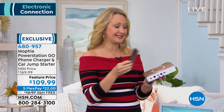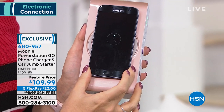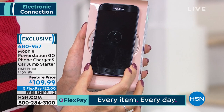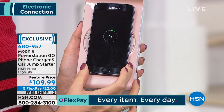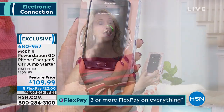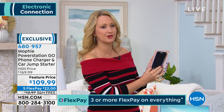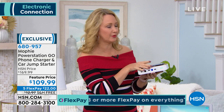And then this even has that brand new feature that was all over the Consumer Electronics Show, Qi, or induction wireless charging, for the newer, fancier phones. You don't even have to plug it in. You drop it right here on the top. This is for Samsung Galaxy S6 and above, and it's also for your Apple iPhone 8 and above. Look at this, it says it's going to be about 2 hours to charge, and it shows me 25%. Nice. You drop and charge. So this you will use in every single room of your house.